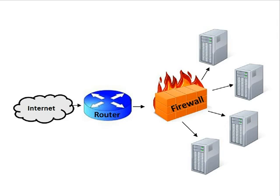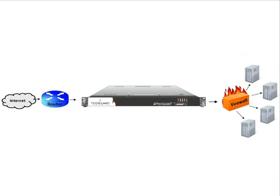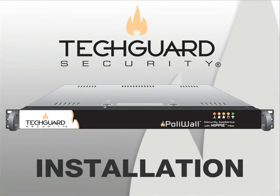In a typical setup, the PoliWall sits between the border router and firewall. The PoliWall is a Layer 2 bridging appliance, so it does not require any changes to your existing network configuration. The hardware installation of a PoliWall is very simple and requires 1 unit of rack space.